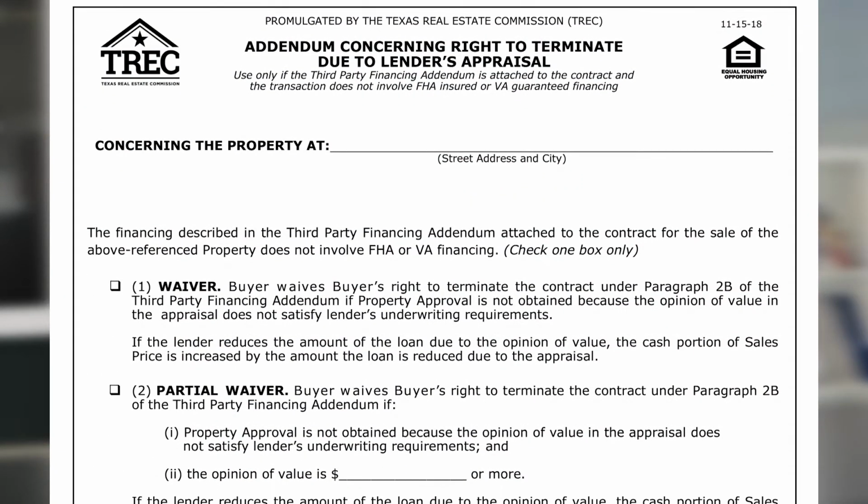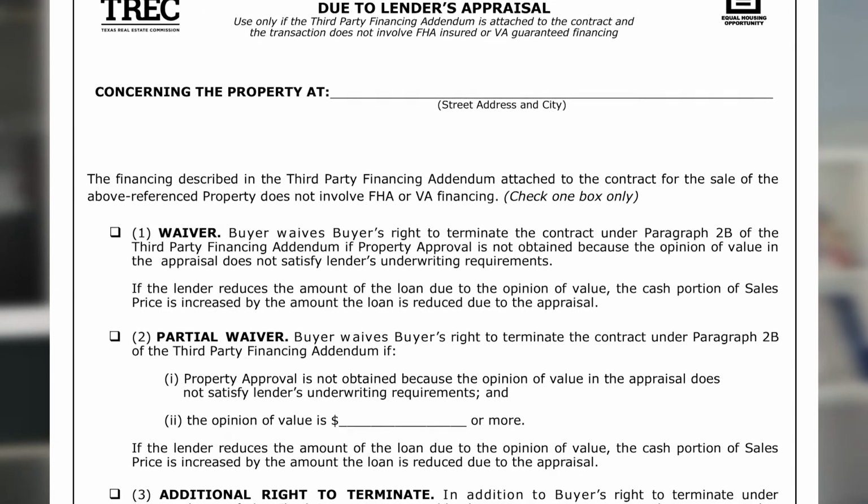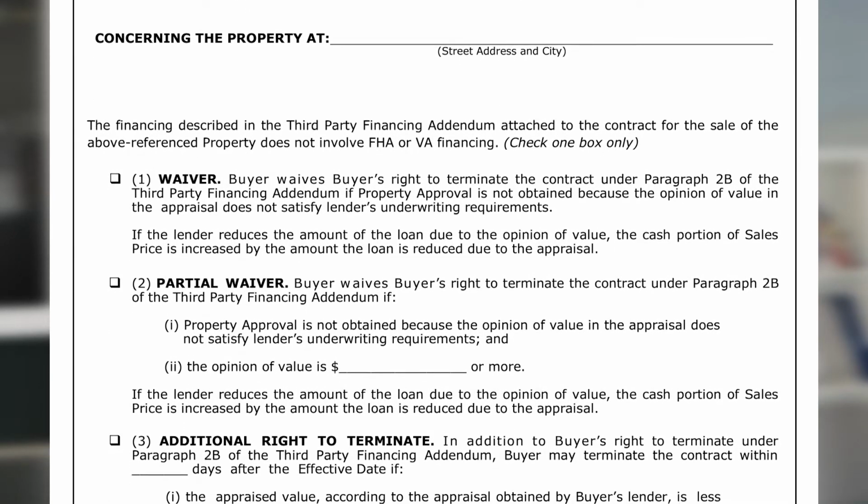Okay, so I covered what an appraisal is and why you might want to waive it. How do you do that? Well, we actually had another addendum. The Real Estate Commission created an addendum specifically around appraisals. And in that addendum, it provides 3 options. The first option will be to fully waive the appraisal. You're telling the seller, you're going to get the sales price no matter what.